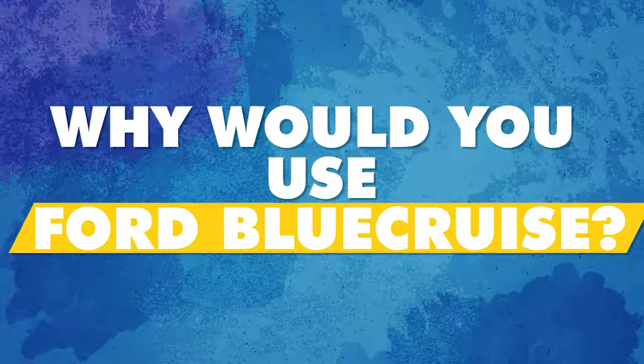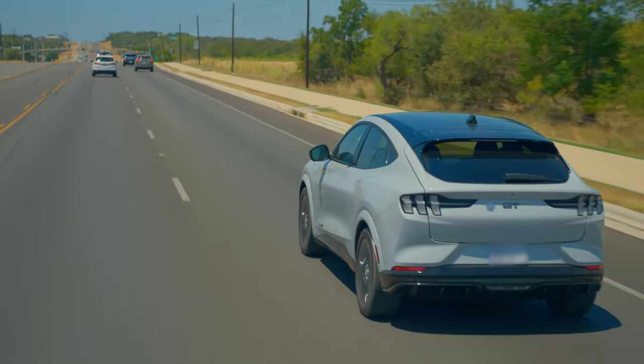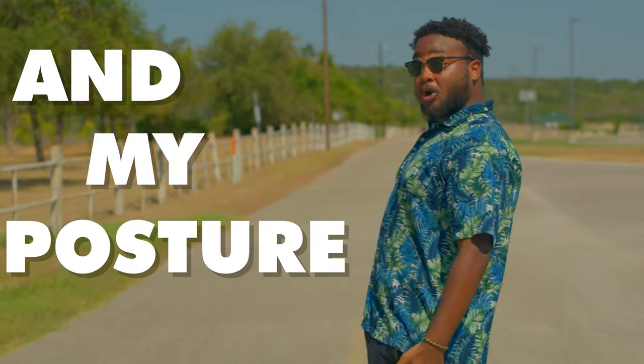Why would you use Ford BlueCruise? So I would use Ford BlueCruise on those super long highway trips to make them less stressful and relaxing by being able to relax my grip and my posture.